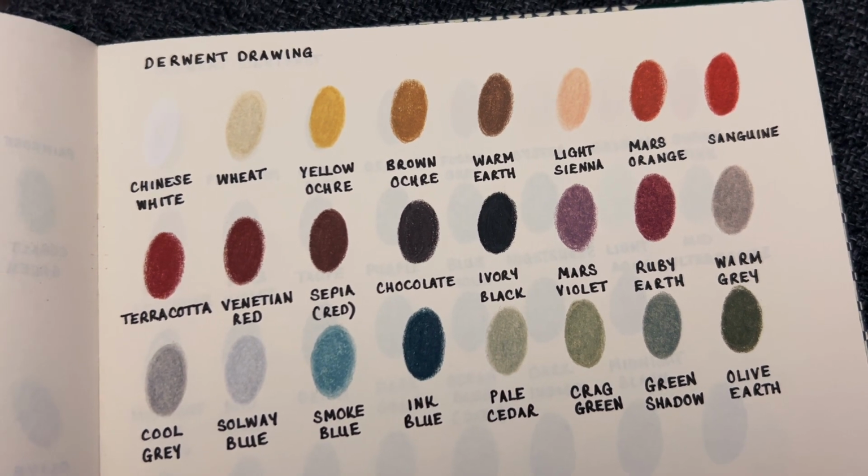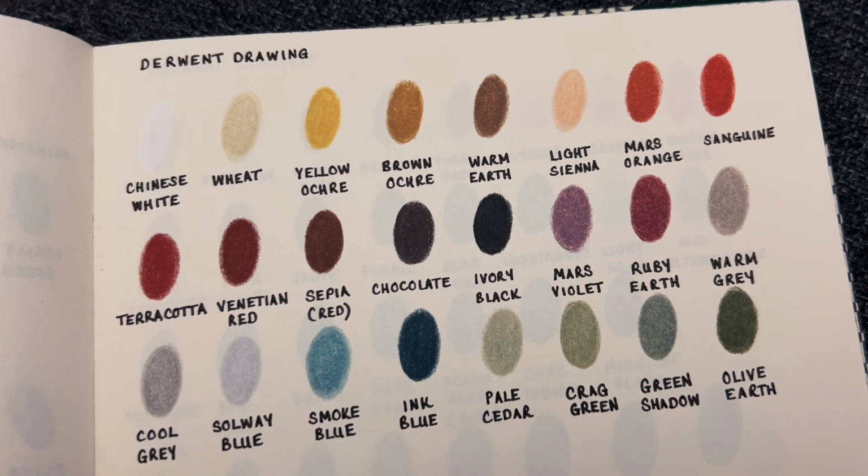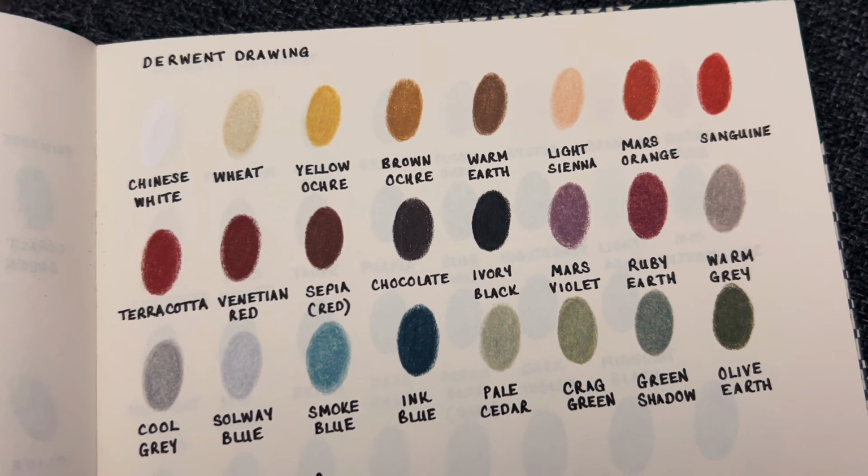So I hope that you've enjoyed this little tour of my favourite art supplies that I've been using in 2024.